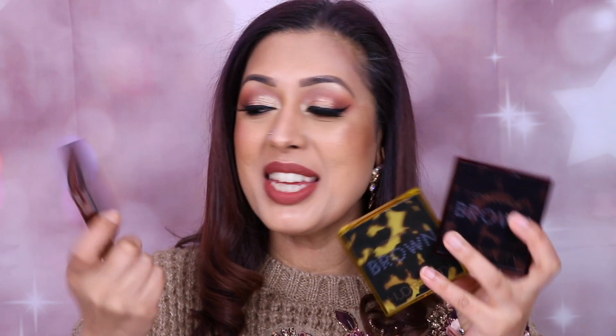Now let's talk about the packaging as well. I mean, Huda does love to be a little bit different, and the outside of these are reflective of tortoises. What's plural of tortoise? Is it tortoise? I don't know. But that's what these are like. So you've got the caramel brown one in that kind of colour, toffee, and then chocolate as well. I think that they're really cute.